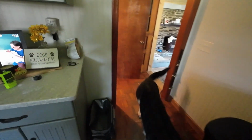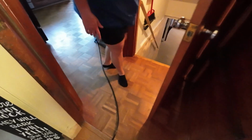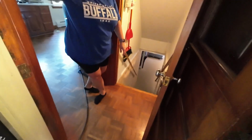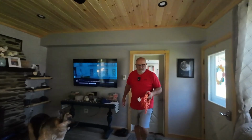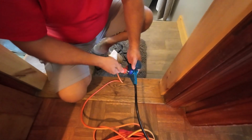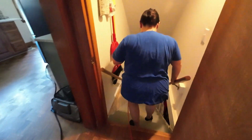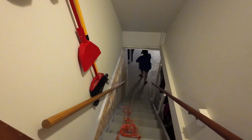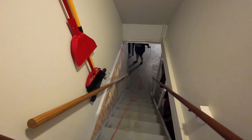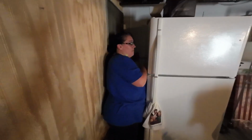All right, now we got to hook up the basement refrigerator. And we'll use this outlet, I think, but I got to get you an extension cord. All right. So this cord we can plug right into here. And now we can run this down to the basement. For the love of God, don't fall. Uh-oh. There. Perfect. Done.